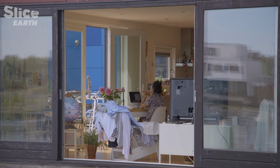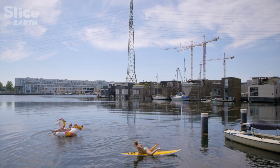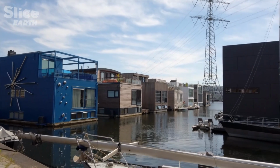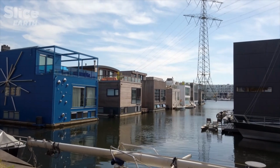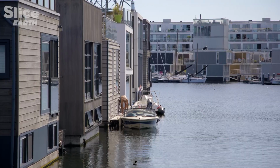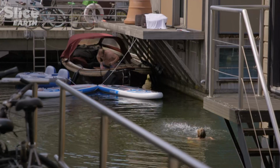How can we use the water to be responsive, to react on everything that's happening around you, to be ready for an unexpected future? For the moment, these floating homes are among architects' preferred means of adapting to the rising water levels that are one of the biggest challenges currently facing the country.